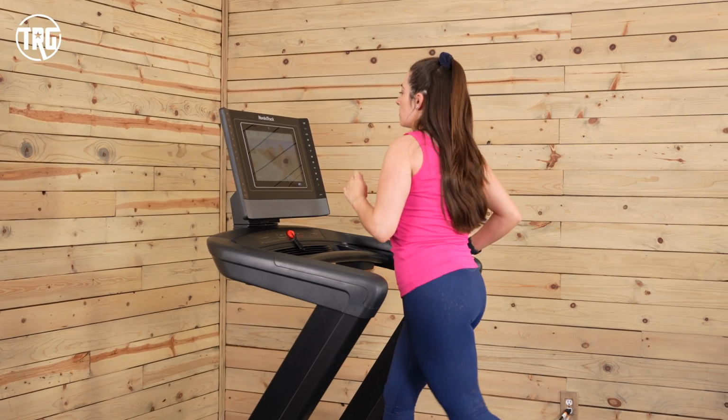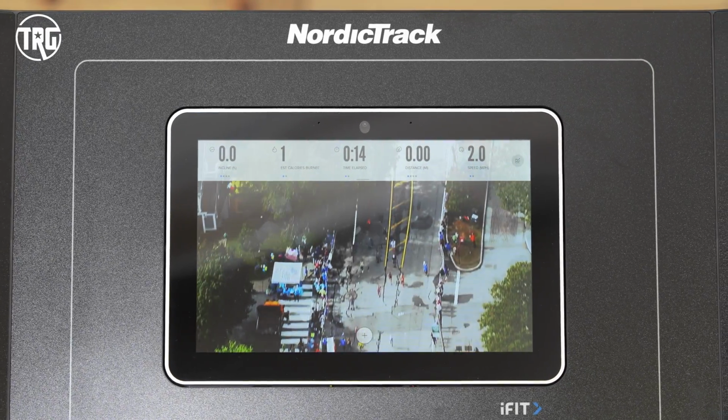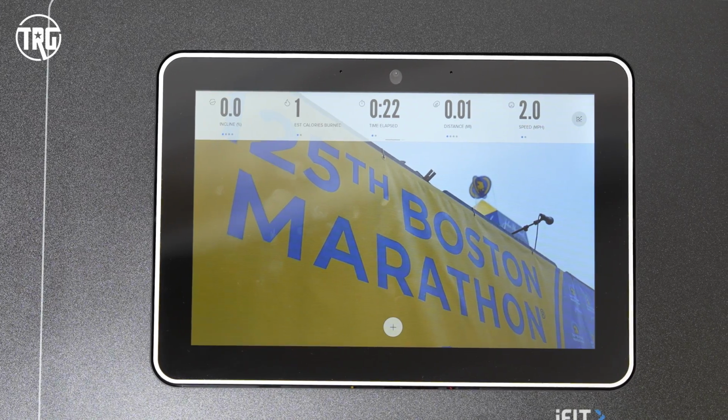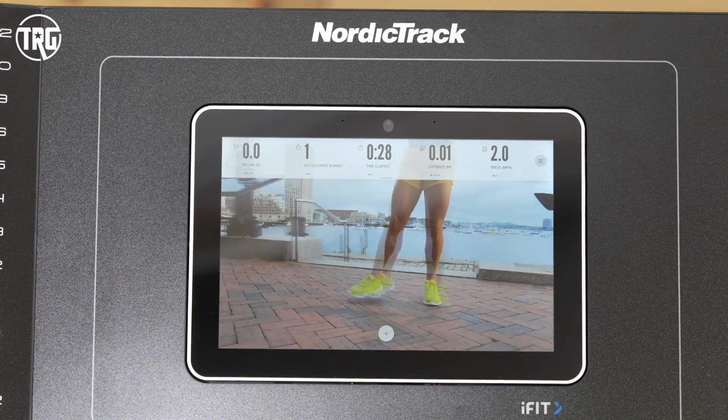And with the series and challenges with iFIT, you can even take workouts that are filmed at real-life events like the Boston Marathon. So iFIT, like for the Boston Marathon, splits it into different parts, so you can take part of the race or the entire race.